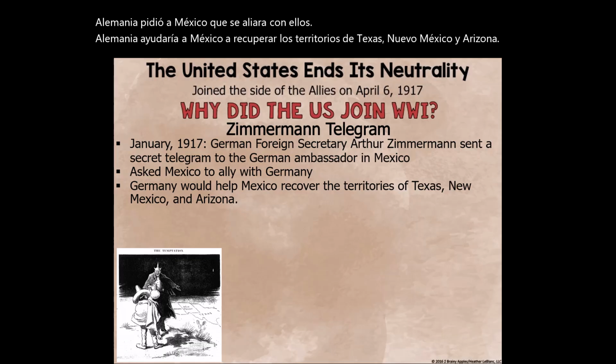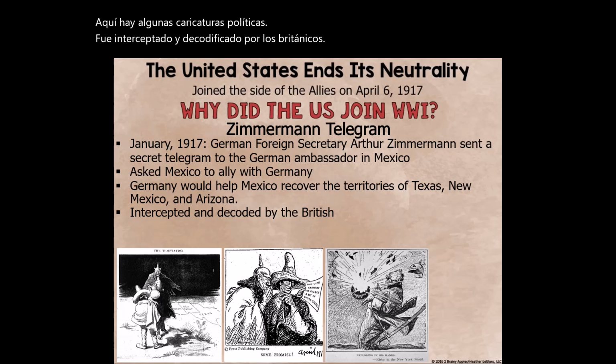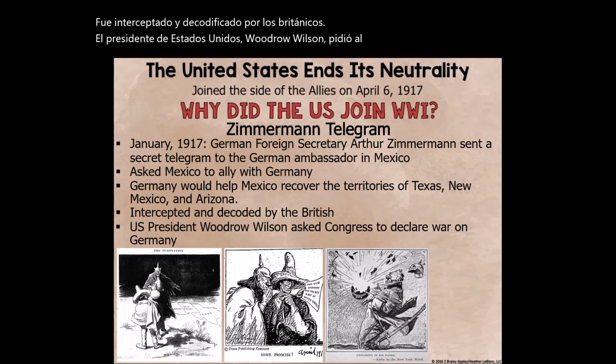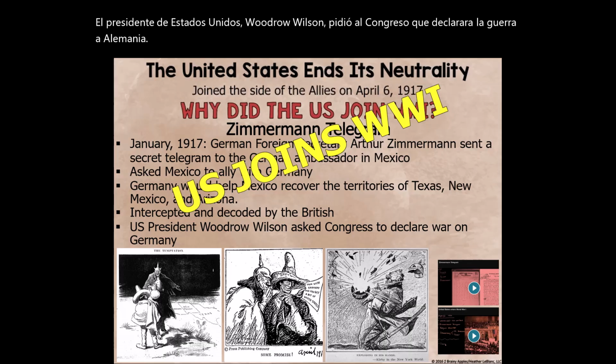Here's some political cartoons. It was intercepted and decoded by the British. U.S. President Woodrow Wilson asked Congress to declare war on Germany. So at this point, the U.S. joins World War I.